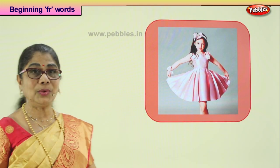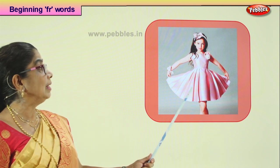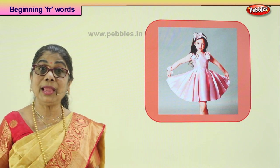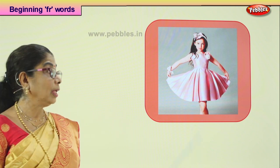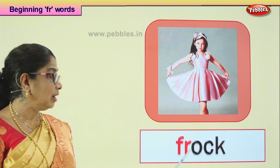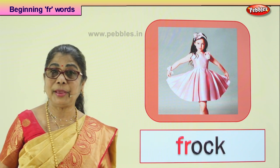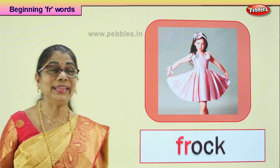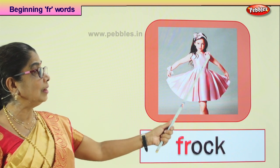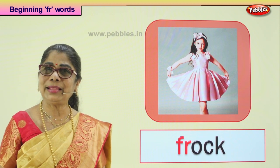Look, the little girl says, look at my dress. See me, how beautiful I am. Lovely little light pink. And she got a bracelet. She got something on the head too. All matching. And what is this called? Frock. Very good. She's showing off a pretty frock to everyone. Look at my frock. Don't I look pretty? She's asking. She got a nice hairband, a bracelet, flowers here, pretty frock. Frock. Shall we look at another picture?